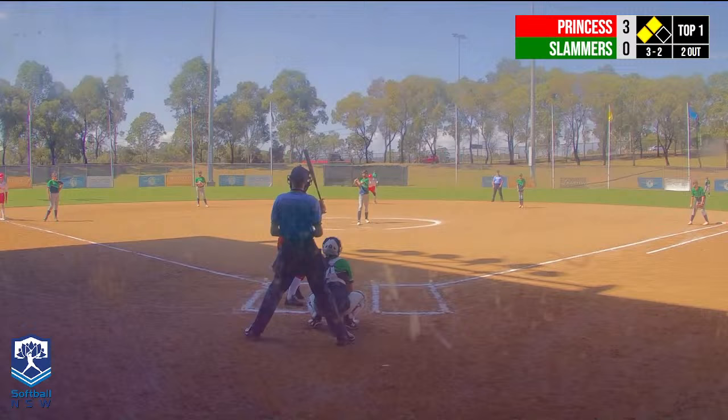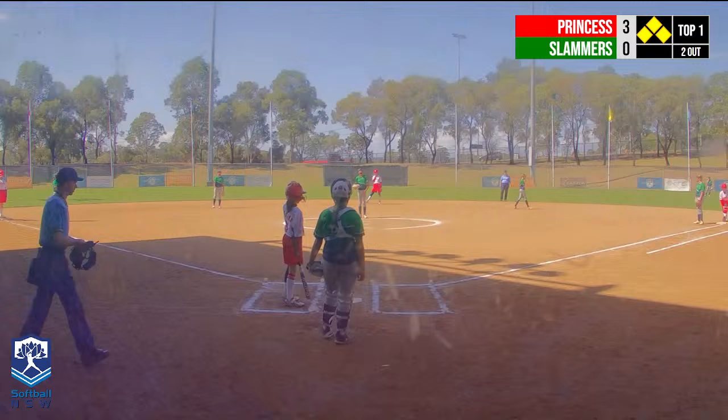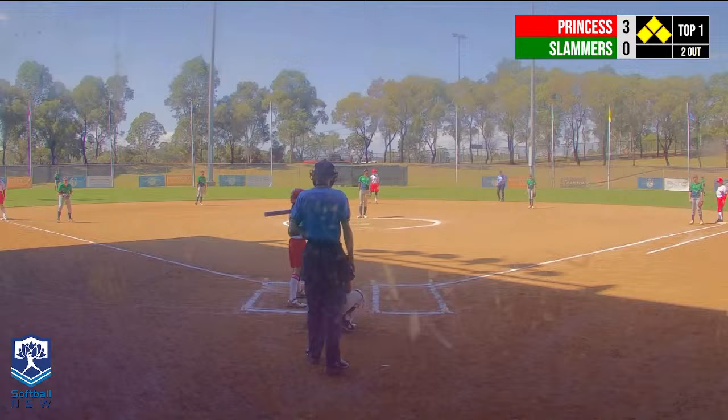Leaves a high one, ball four. Yeah, she gets it. Loads the bases. We've already scored three runs in the top of the first here, Japan. Next batter for Japan, number eight, Karina Sujikawa.